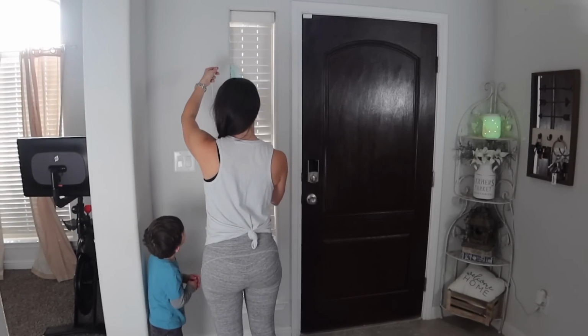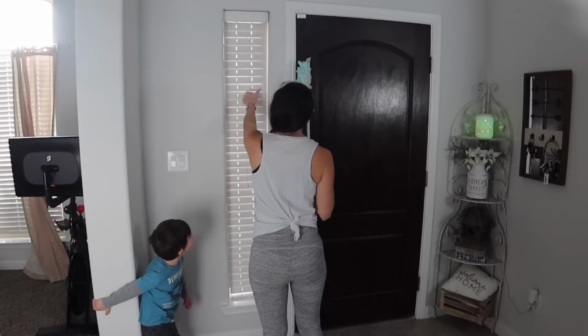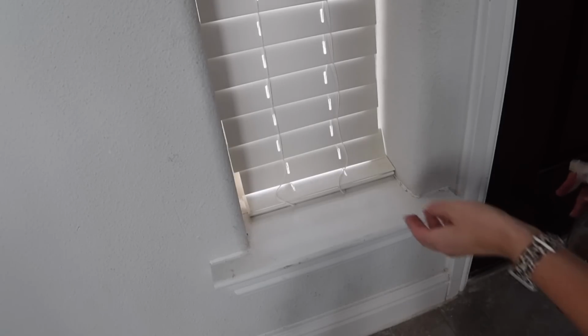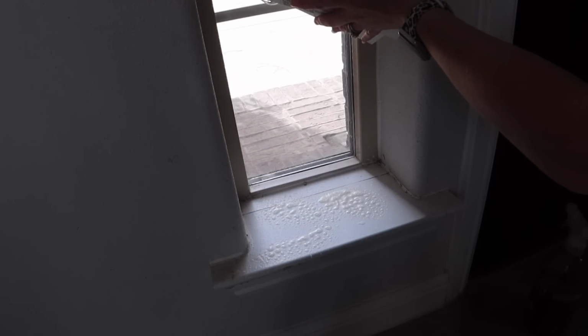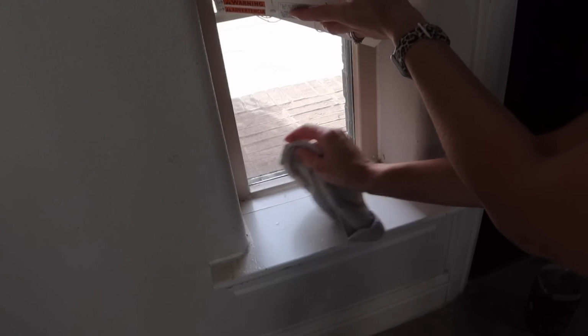But without further ado, let's go ahead and hop right back into all of this cleaning motivation. It's so sweet. Every time I'm cleaning, Ethan wants to assist me. He was waiting for me to get done with the duster because I told him as soon as I was done dusting, he could have it and start dusting around the house. So that's what he was waiting for.